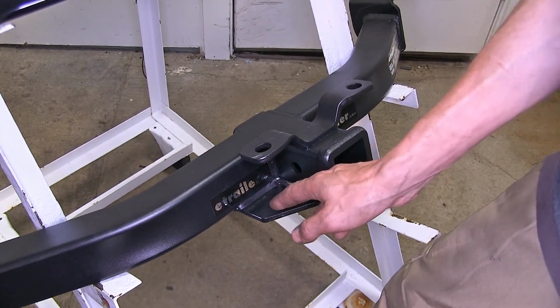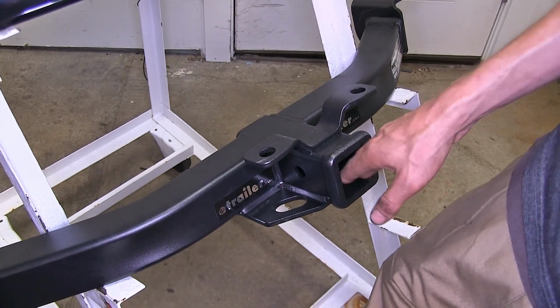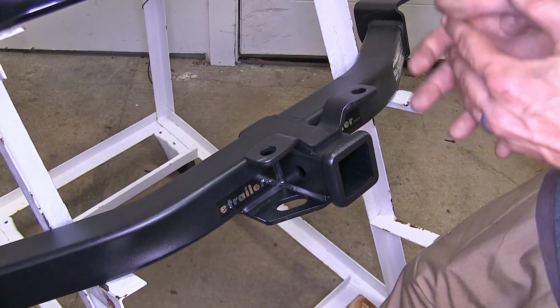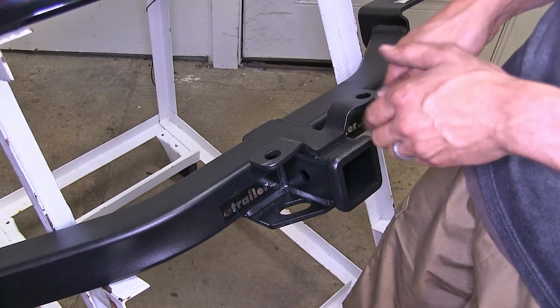So when we're hooking up our safety chains or putting our ball mount in, we don't have to worry about scratching through the surface of the powder coating quite as much, which would have then turned into rust over the course of time. This will allow your hitch to look a little bit nicer on your vehicle for a lot longer of a time.